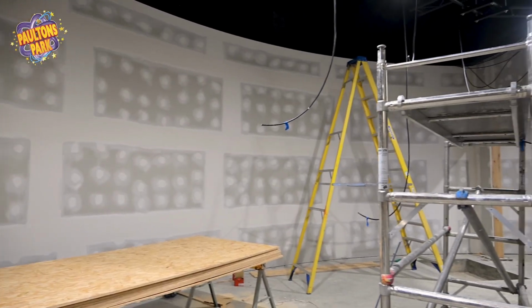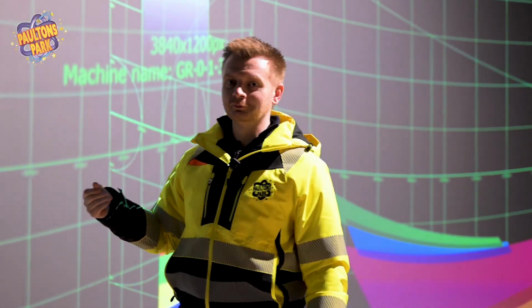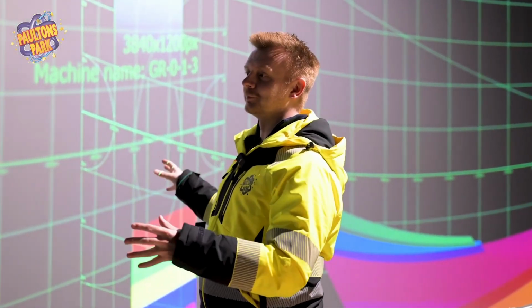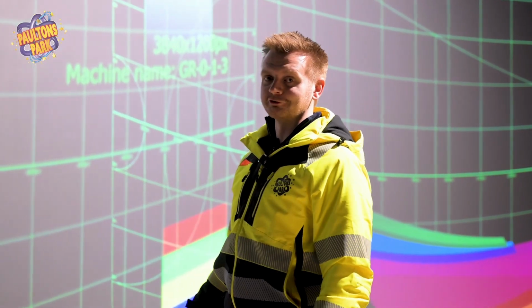There's a special kind of paint that we use that has certain elements to it. I don't exactly know what the elements are, but it means that you can project onto it, which is pretty cool. We've seen it with some proper content on, and the projectors are fantastic. They look so good. So yeah, really excited.